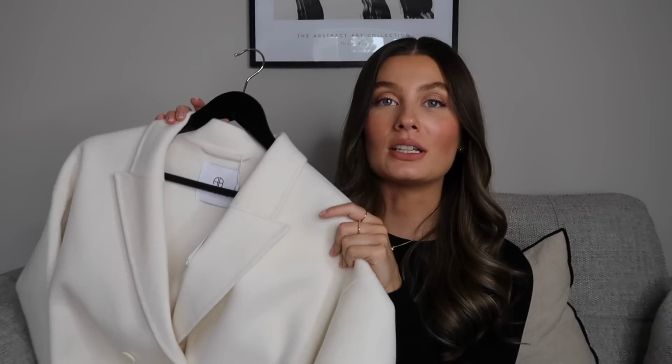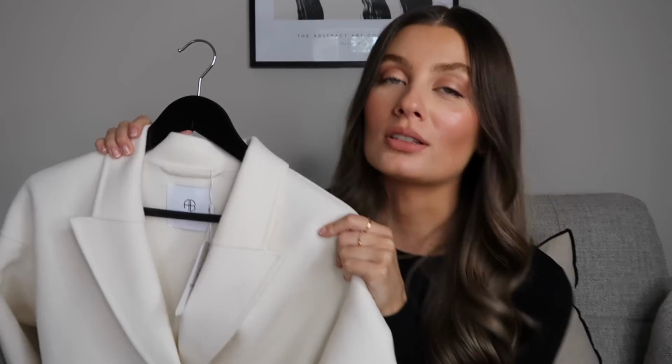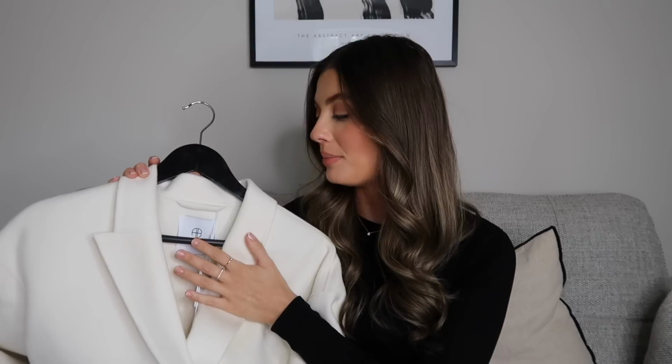But I'm going to start off with the first coat, which I believe is the lightest coat in my collection, and coincidentally it is my most favourite and the most expensive, I think. Yes, definitely the most expensive. So if you watched a recent vlog of mine you may have seen that I got some lovely gifting from Anine Bing and this coat was a part of it.